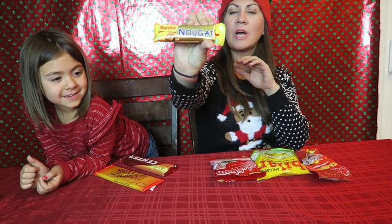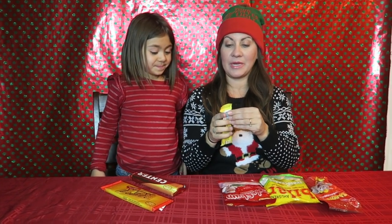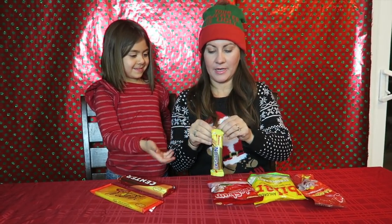So, what first, do we got? First we got the double nougat. Sorry, you guys. We are not from Sweden. We don't know the language. So we will try our best to pronounce these. I don't think the name even describes it, but we'll see. Oh, no, I got it. Boom. There's a way to open these things. All right, here we go.